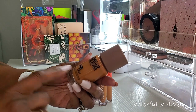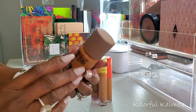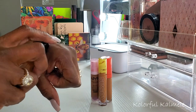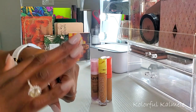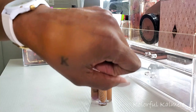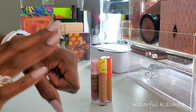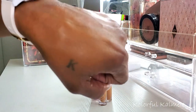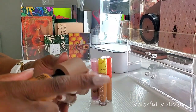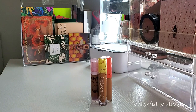It says here... what does it say? I feel like it's a matte finish, if I am remembering correctly. I've been using the L'Oreal for a while, so I feel like it gives me more of a matte, definitely more of a matte finish than dewy. You can use different products to make it stay dewy, but look at that. Beautiful natural finish, and I don't know if that's my natural glow coming through from my skin, but I really, really like that foundation. Love it. It works great for me.